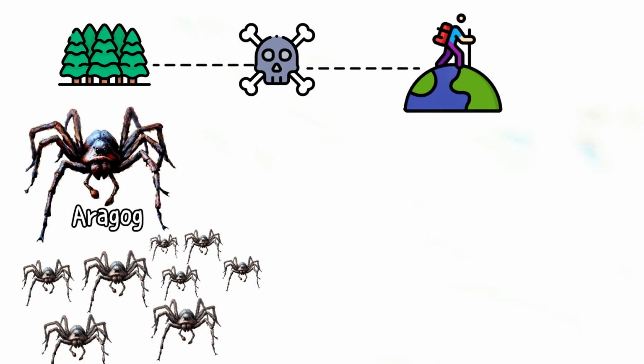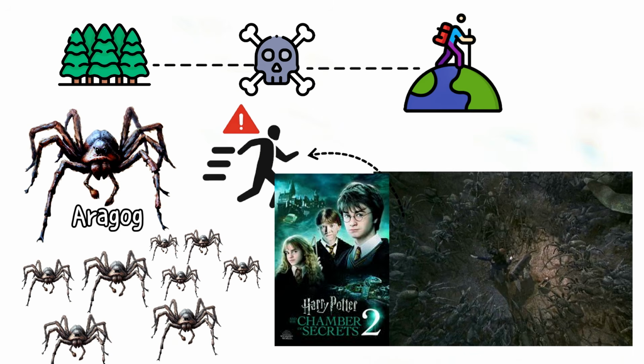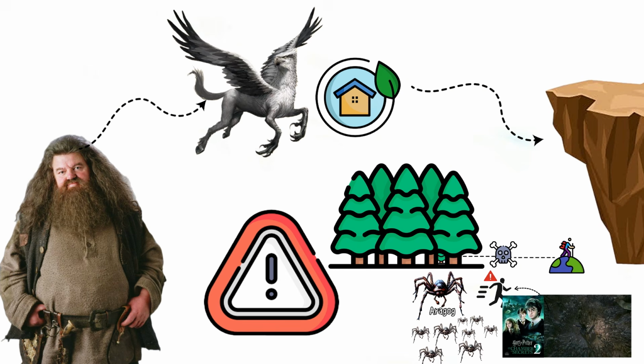The Acromantula colony led by Aragog makes the forest deadly for anyone who wanders off the paths. Harry and Ron barely escape the spiders and the Chamber of Secrets. Even creatures kept by Hagrid, like hippogriffs, live near the edge because the forest itself is too dangerous.